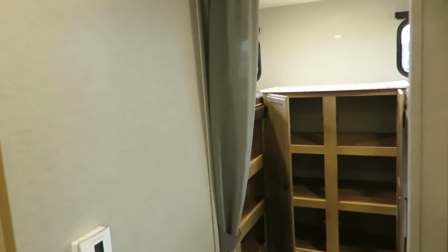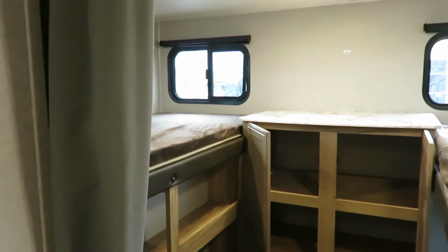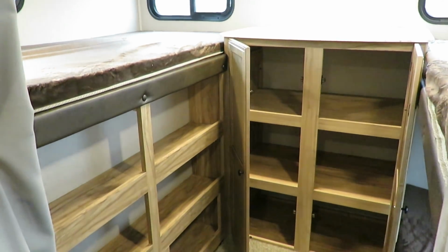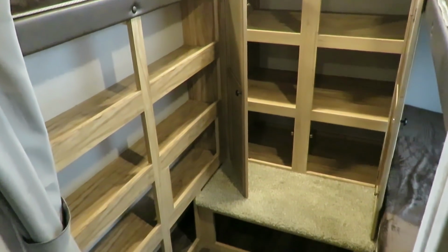The rear bunkhouse back here, I still refer to this floor plan as a quad bunkhouse because I guess in camping terms, I'm actually getting kind of old. They used to always have 2x2 bunks for a 4 bunkhouse that we call naturally a quad bunkhouse.